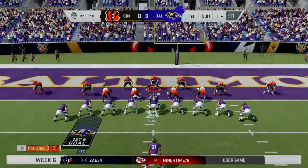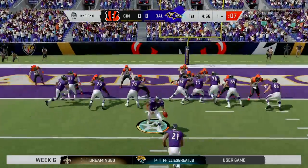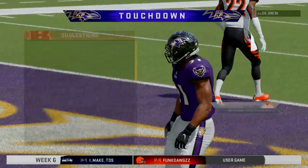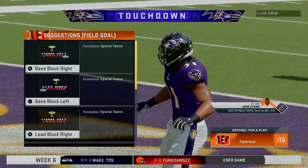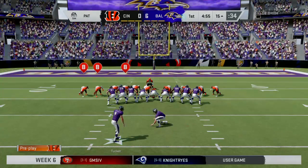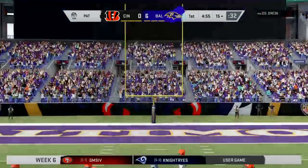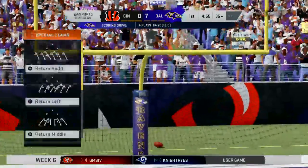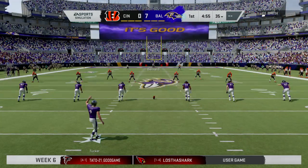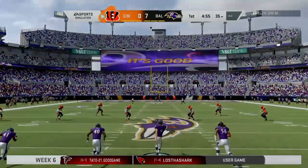Watch twist, watch twist, watch twist. Twist, twist. Watch the safety creep. They'll look to run with Ingram, and he will take it in for a Ravens touchdown. Mark Ingram, his 4th touchdown on the year. And they are able to strike first here on their opening drive. Tucker with the extra point, and it's now a 7-0 game. Next to score, Ravens 7, Bengals 0. Tucker now to kick it away following the touchdown.